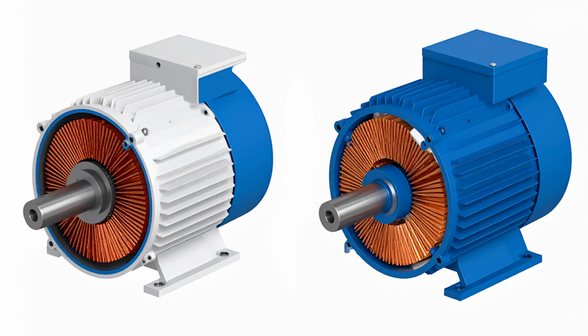2. Choose the right motor type. Most EVs use either BLDC or PMSM. We break it down for you. BLDC is simpler, lower cost, and good for EV bikes and scooters. PMSM is smoother, has higher efficiency, and is also ideal for 3-wheelers. Still confused? We help you compare with real performance data.